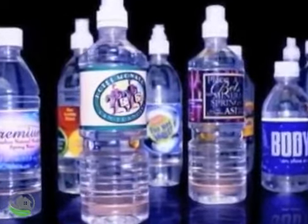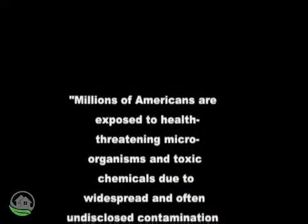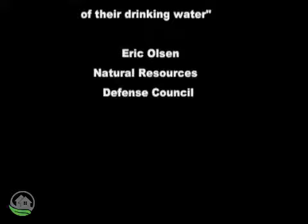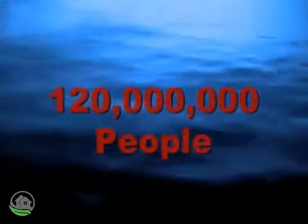Eric Olson of the Natural Resources Defense Council stated, "Millions of Americans are exposed to health-threatening microorganisms and toxic chemicals due to widespread and often undisclosed contamination of their drinking water." A report by Mr. Olson's group found more than 250,000 violations of the Safe Drinking Water Act, affecting more than 120 million people in a one-year period.